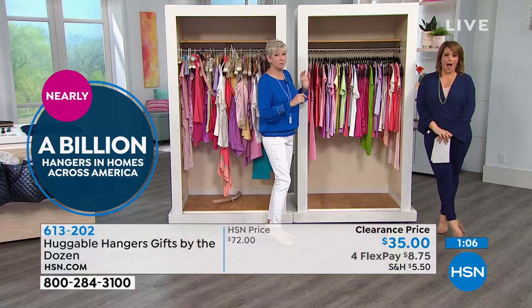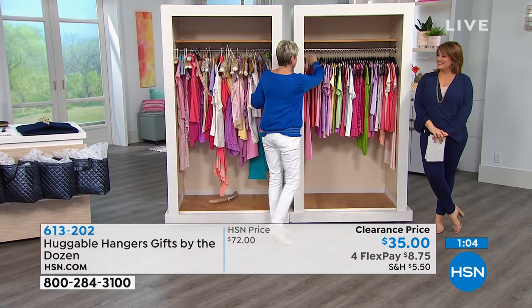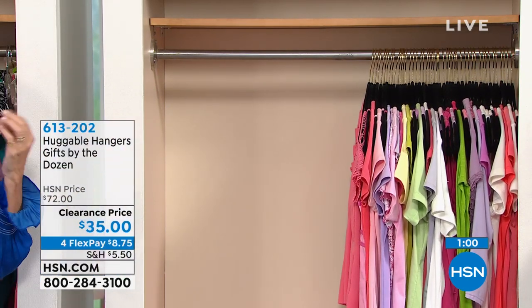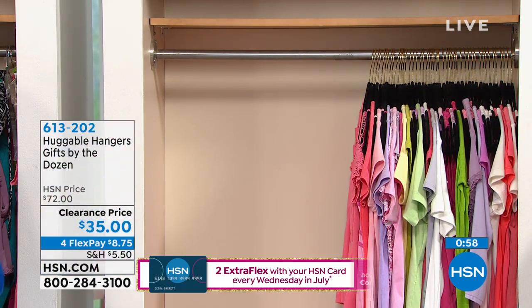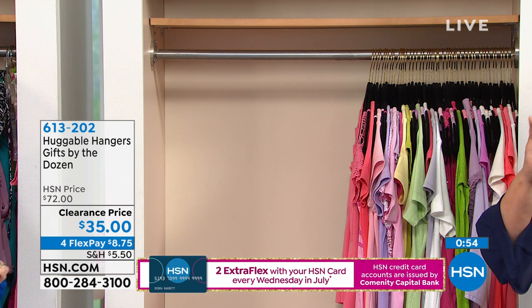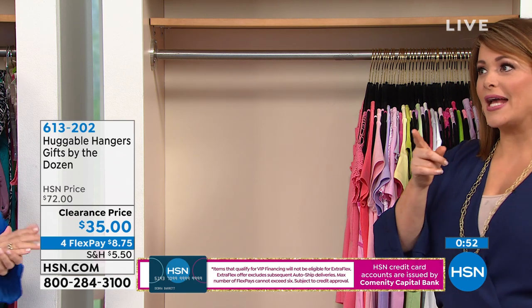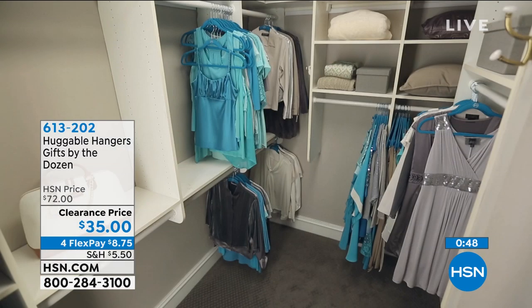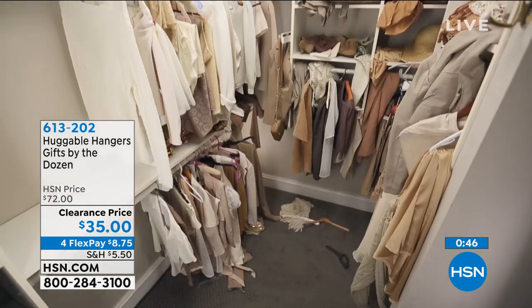So we're going to create space in our closet just like this. We have doubled, if not tripled, the space. And what do we do? We simply changed the hangers to beautiful, huggable hangers. Sounds easy, right? Because that's just it. We've all tried the velvety ones. We've all tried maybe the men's suit hangers, right? Because we think those are the best ones our money can buy.